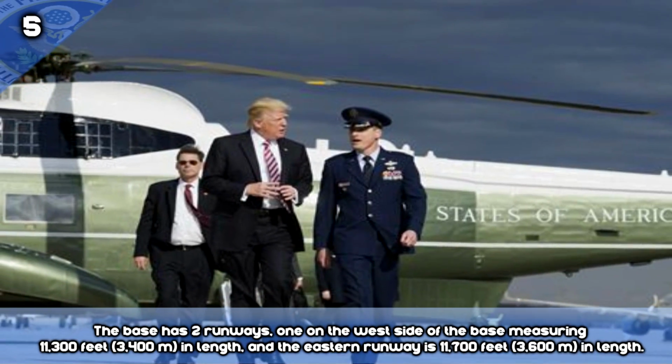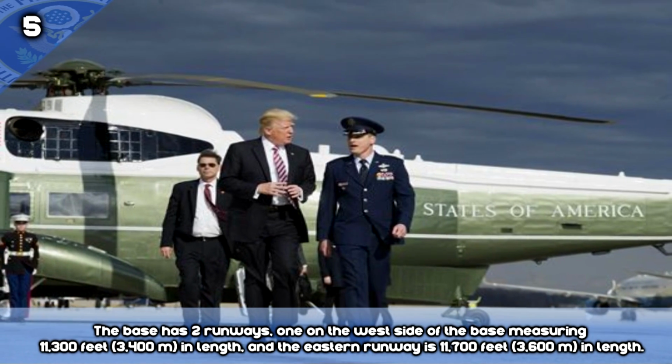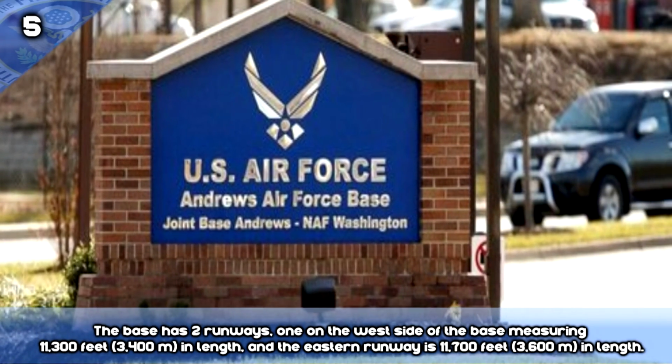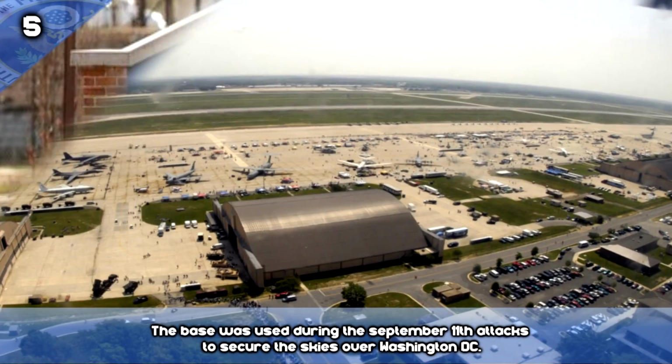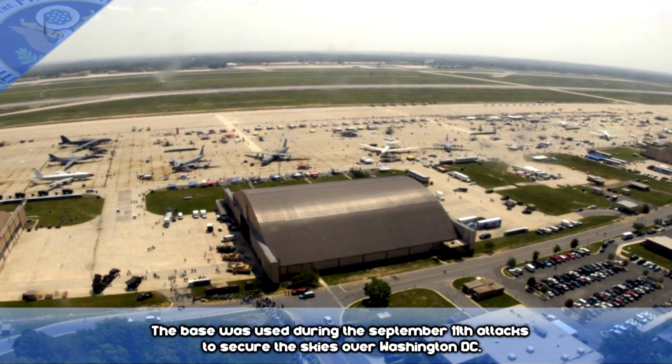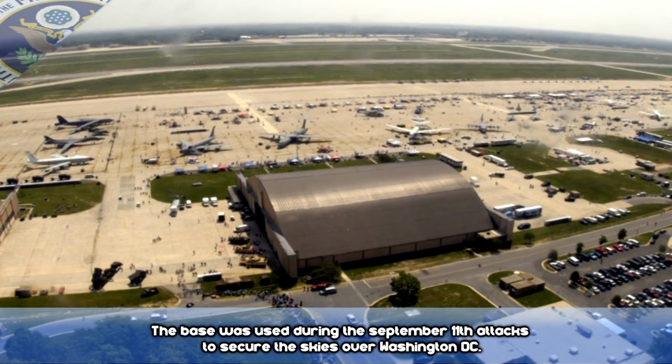The base has 2 runways, one on the west side of the base measuring 11,000 feet in length, and the eastern runway is 11,700 feet in length. The base was used during the September 11th attacks to secure the skies over Washington.